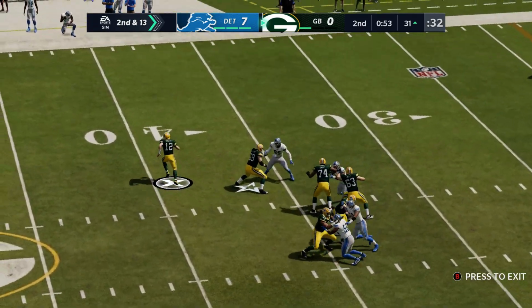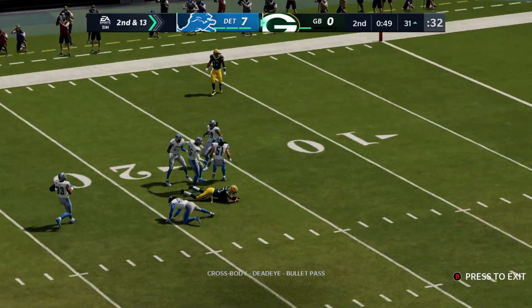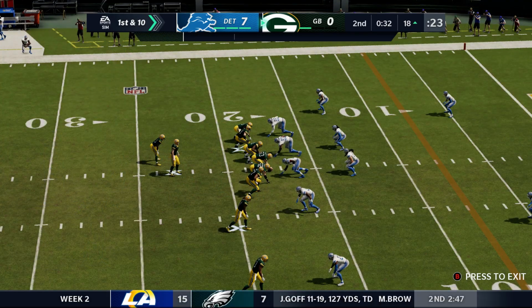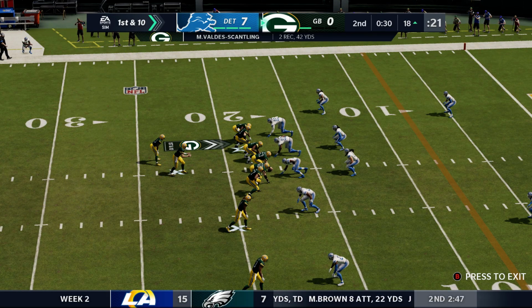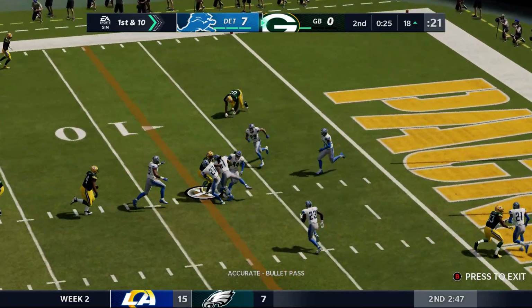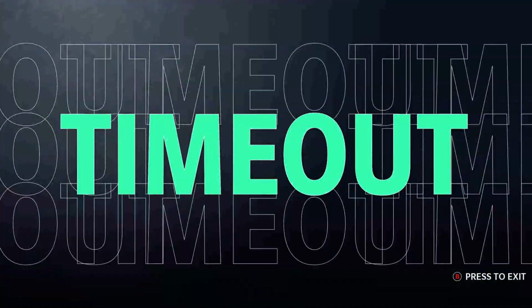After the sack on first down, Rodgers got an open man. It's Valdez-Scantling, and it's going to be another first down as they'll get him to the ground at the Lions' 18. A gain of 13. It's a first down. And that's complete to Adams, and he's able to work it here to the 8-yard line.